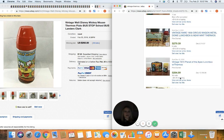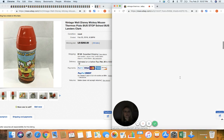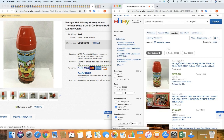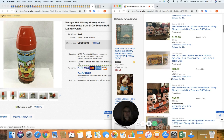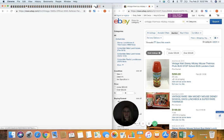Yep, I'm not getting any that are just thermos. These are all lunch boxes with thermos. So I'm not going to spend too much time on it. Let's type in Mickey Mouse. Just see. So there it is. But again, lunchbox with the thermos. So yeah, just a unique, cool vintage item that went for $260.